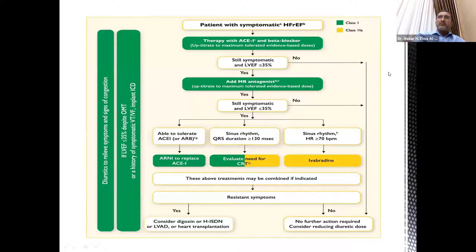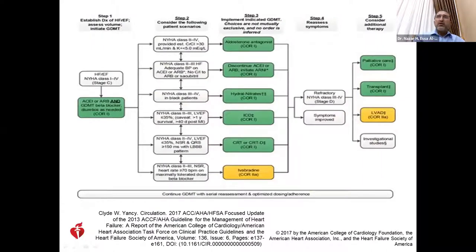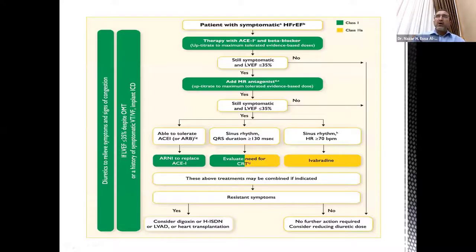According to the guidelines, which are really not the most updated guidelines, this is ESC 2016. In this figure, we can see how we can go for the treatment stepwise. Patients with symptomatic HFrEF should be started on ACE inhibitors and beta blocker, titrated up to the maximum tolerated evidence-based doses. If still symptomatic and the ejection fraction is less than 35, we have to add a mineralocorticoid antagonist, which should also be titrated to the maximum tolerated doses.